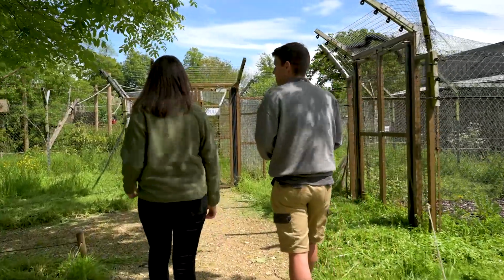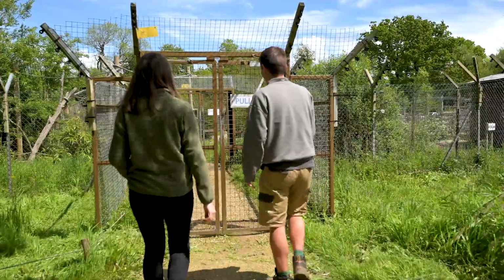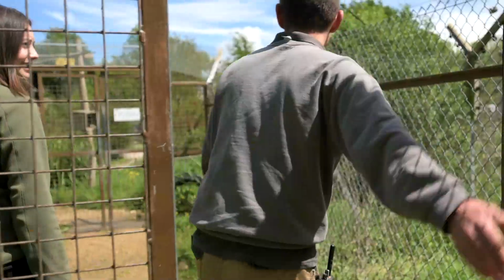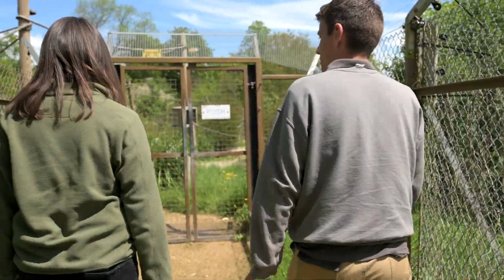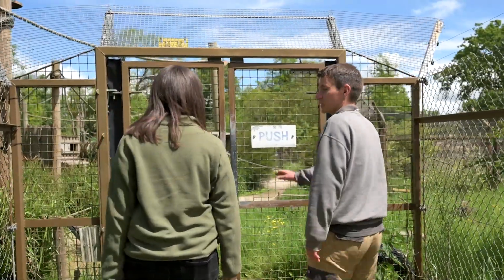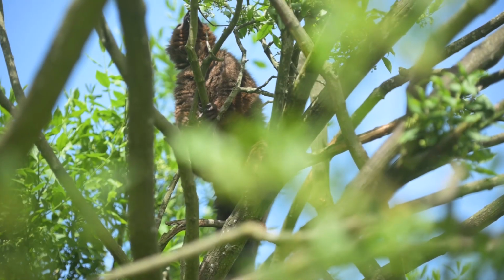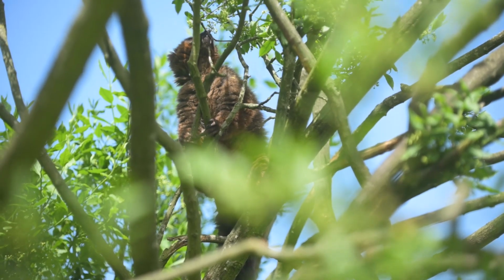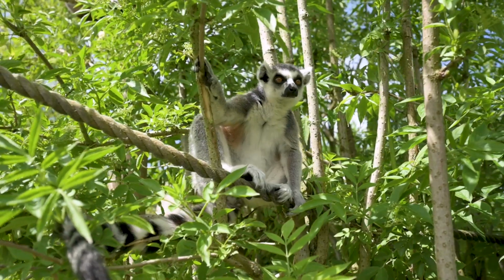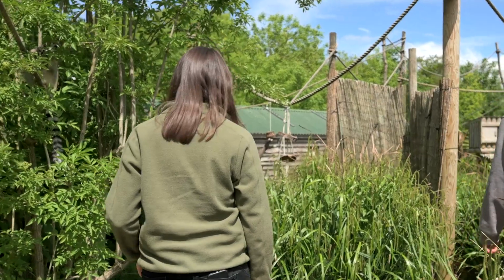So what have we got in this one? A lot of lemur species are actually quite dominant, and they don't usually like sharing their spaces, which means that we have to make sure that we house animals in groups which they're happy with. So our rough lemurs are not really the best neighbours. They don't like other species of lemur, so they're on their own. But in this enclosure, we do have our red-bellied lemurs and our ring-tailed lemurs, which can put up with each other quite easily. These are the kind of classic ones that you see when you think Madagascar, aren't they?